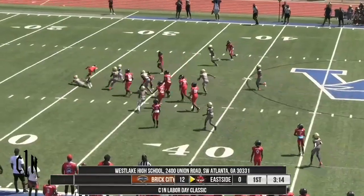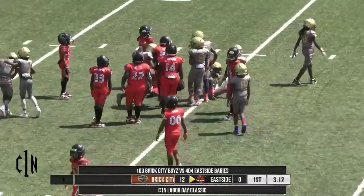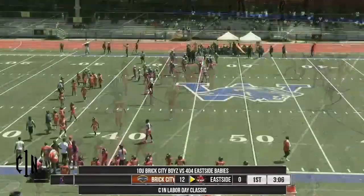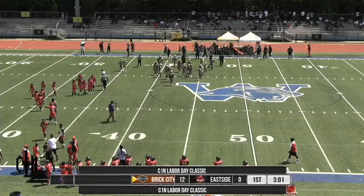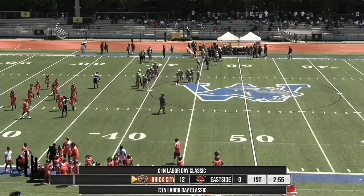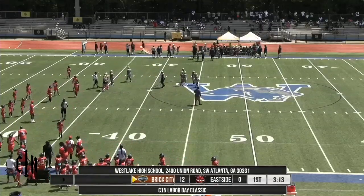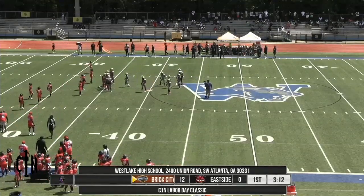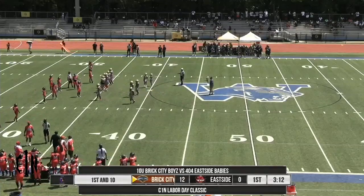Snap is bad. He runs around, looks for, and he's going to be swallowed up at about the 34-yard line. So it'll be 1st and 10 for Brick City, in outstanding field position. And this game could be getting out of hand with 3:14 remaining in the first quarter. The Bulls need to figure out what it is they need to do, or the identity of who they are here in this contest.